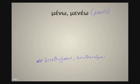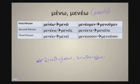It's regular in the present, but deponent in the future. You still see this evidence that there is actually a contraction going on. Once you recognize that there's a contraction going on, it will conjugate just like all other epsilon contracts. So here, meno, menes, mene, menumen, menete, menusin. No problem conjugating it. The endings are still regular, it's just that there's a contraction going on.